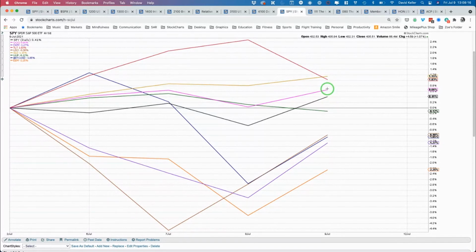Everything else outperformed the S&P. Again, the S&P up 0.4%, up 0.7% was the Nasdaq 100, the Qs. Right here in pink and red, we have the bond prices using the TLT up 1%. Finally, gold, the strongest performer out of the mix, up 1.1%. So it was interesting. As of Thursday's close, bonds were the top performer.